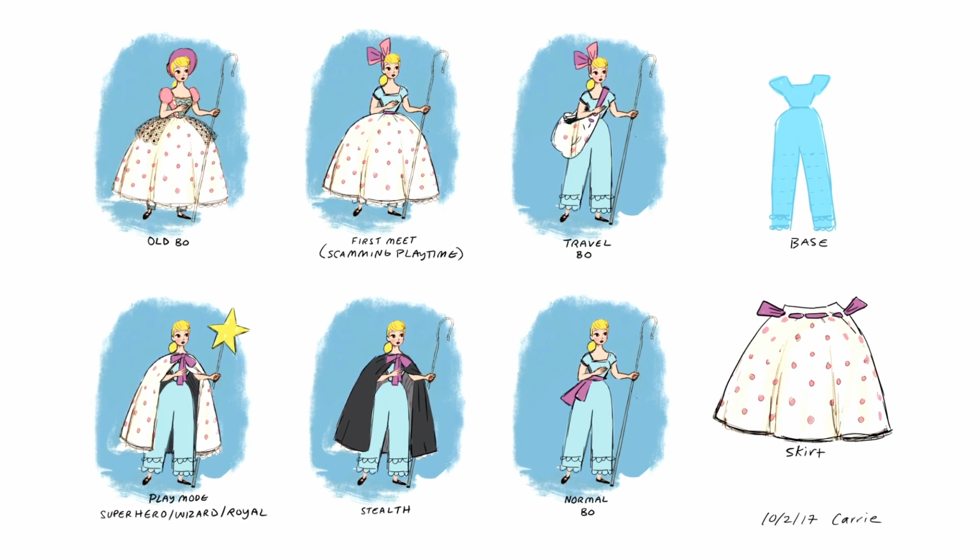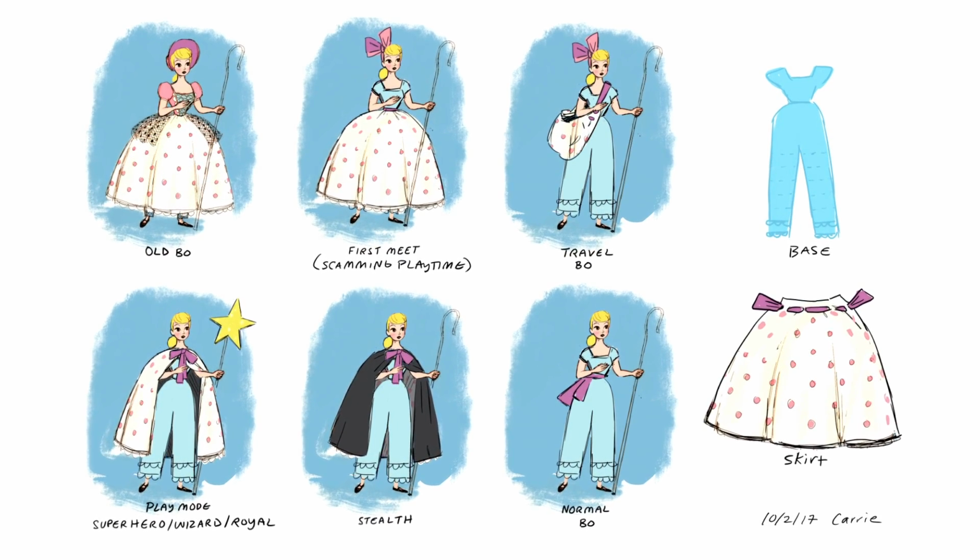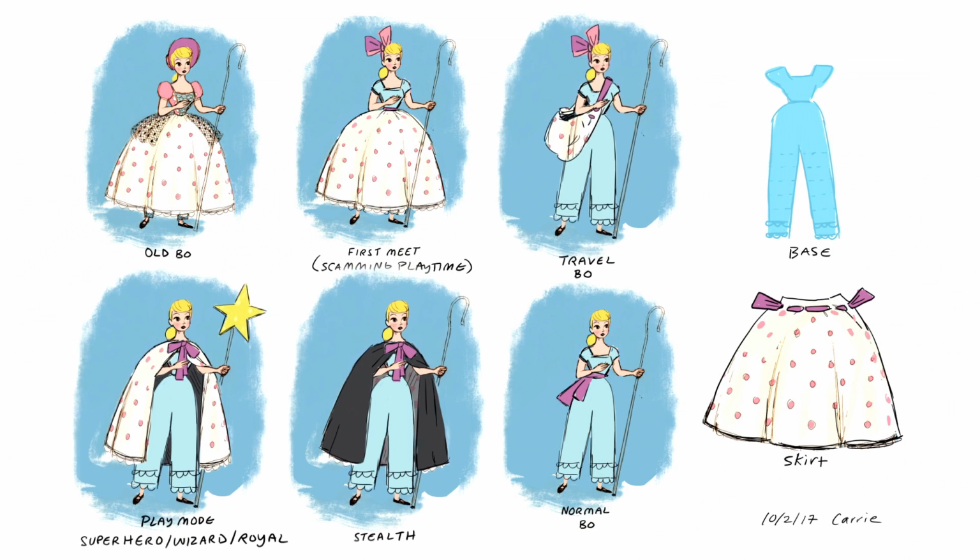Wow, that's amazing. I remember Carrie working on the sequence and playing around with ideas of like, well, how could a child play with Bo in all these different ways? And this wraparound skirt was this key piece that could be anything that a kid wants it to be. A cloak, it could be a bag, it could be a parachute. Ultimately, we wanted to show that Woody's out of his element and Bo knows exactly what she's doing. She plays on this playground all the time.